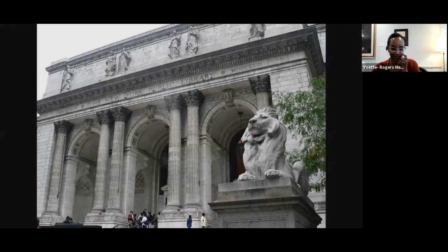The lions that you see at the entrance have nicknames that have changed over the years, but currently they are unofficially named Patience on the left and Fortitude on the right. At the top of the building, there are allegorical sculptures which stand in for fields represented by the library collections. So you can see those at the top left. And those collections and those figures are history, romance, poetry, religion, drama, and philosophy.